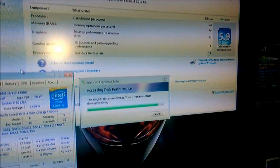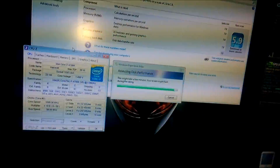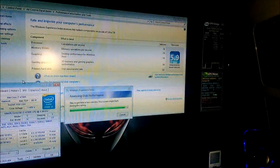So maybe this will be the end of that cursed 7.8. Or it'll stay on and defy all logic. $5 on the stay on defying all logic.